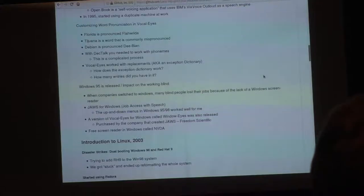There's also a free screen reader in Windows called NVDA, which is actually written in Python. I asked them multiple times, well, why don't you make a Linux version? We'd love to have it. They said they didn't want to do it. It's a graphical screen reader, right? But if it's Python, why can't they make a Linux version? Because the graphics in Windows are completely different in the way they operate than in Linux, right? Oh, you say so.